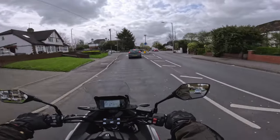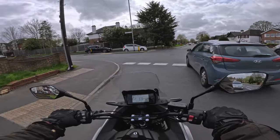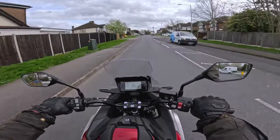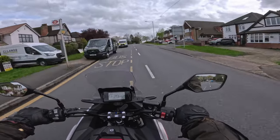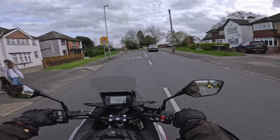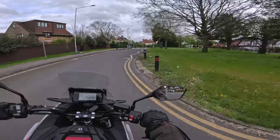Up and down the hill. And up we go. As you can tell, I took its turn of speed a bit too much. So, that was uphill. What more do you want?